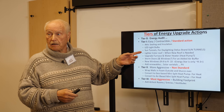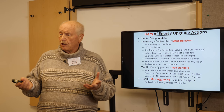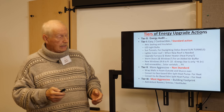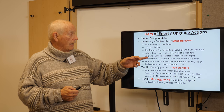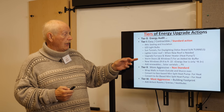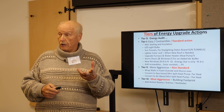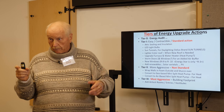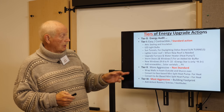Sun tunnels for daylighting. And then a lighter roof color. Now, if you're in an HOA, you have no control of the roof color, in many cases. Upgrade furnace and or water heater. And maybe as far as a heat pump. Storm doors help, or a bigger version. New windows, if you upgrade to the really good ones. If you have single thickness, if you got an R1 window, even though you stretch your Mylar over, then you're only at R2. But upgrading windows.